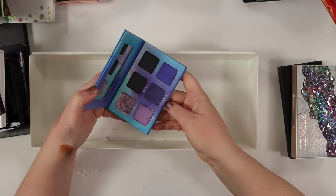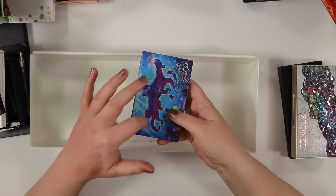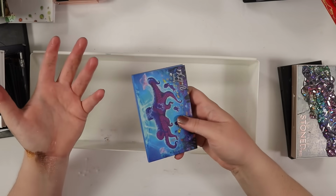And then my Menagerie Violet ink. One of my shadows is broken. I'm going to keep it because I have other singles from them and I'd like to have them in here, even though I think they're changing their singles from squares to circles now, but whatever.